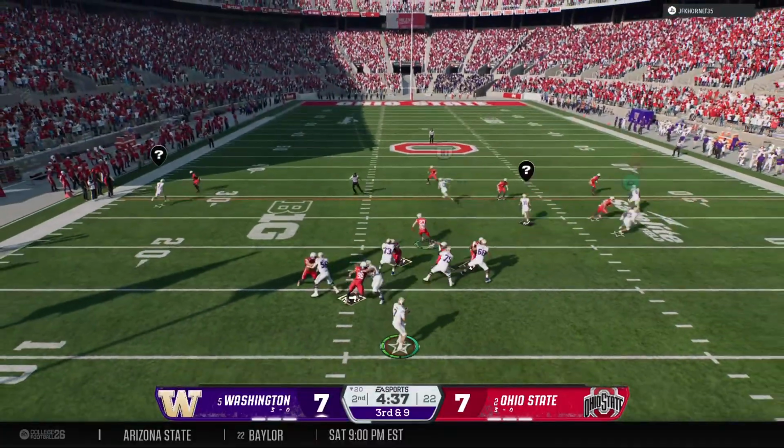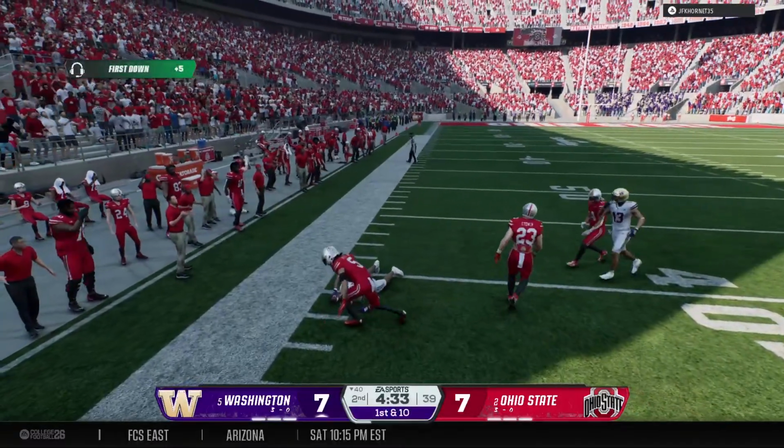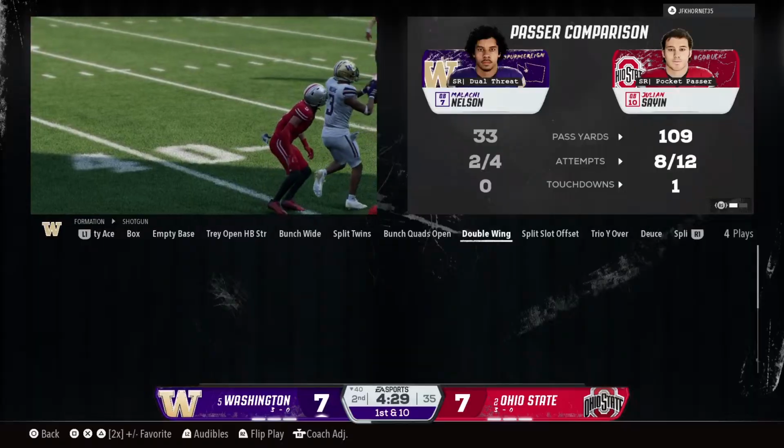Drops back, needing a 3rd down completion here. Catch made down the left side, an explosive play. The senior makes an excellent catch there and is brought down.